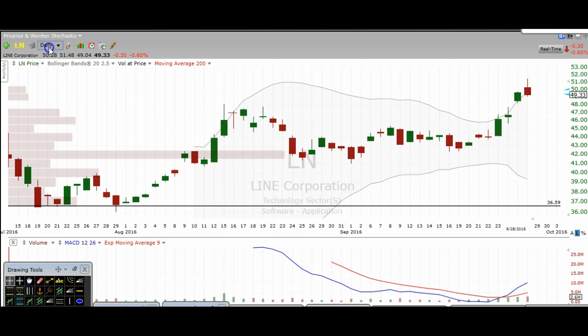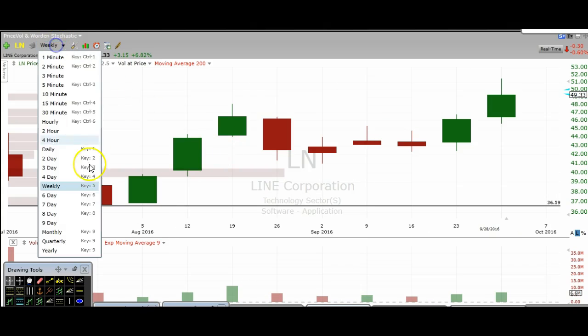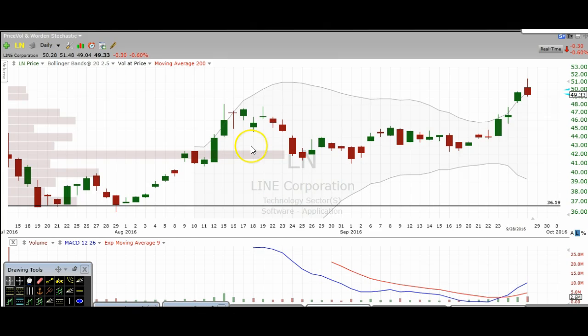And LN, not sure why it's not letting me look back any further. Sometimes this does this on my charting program for newer stocks.